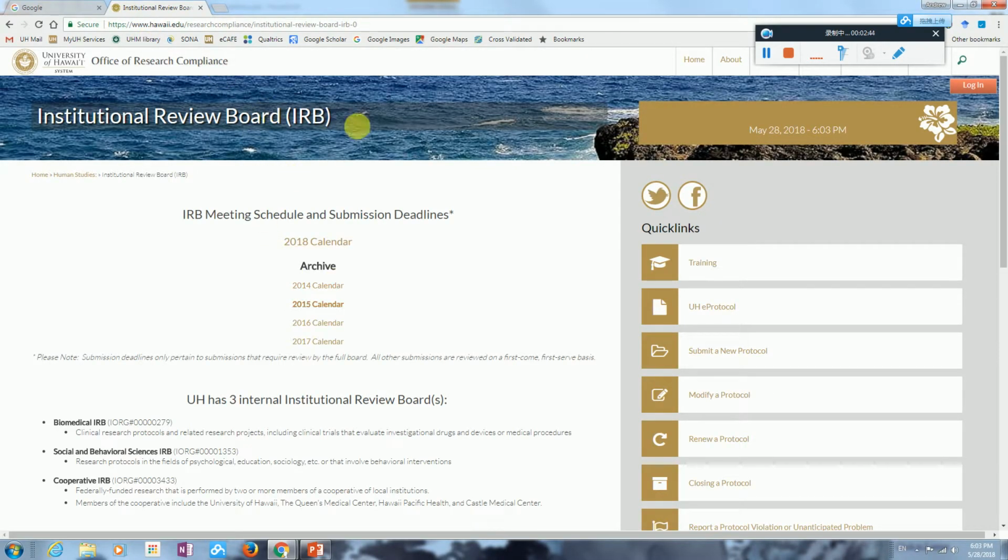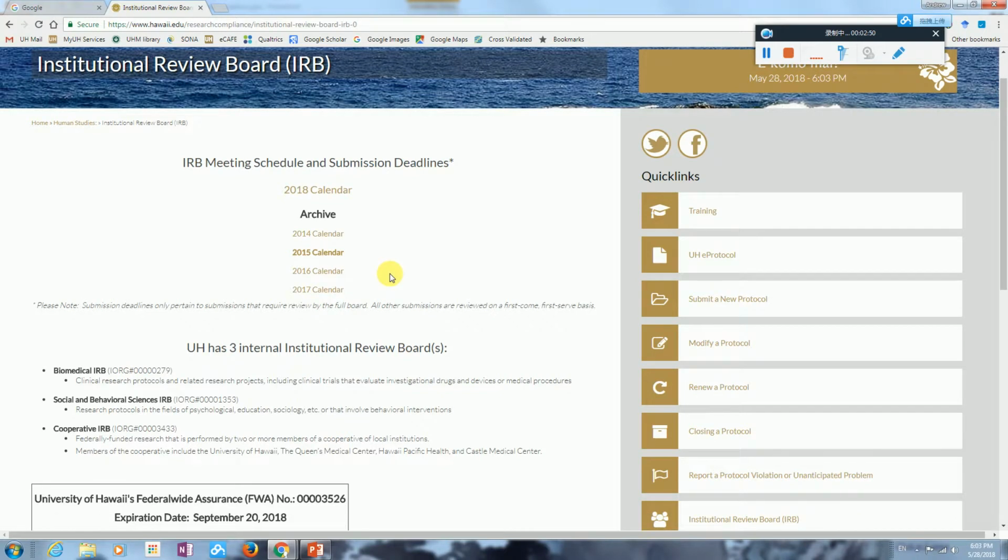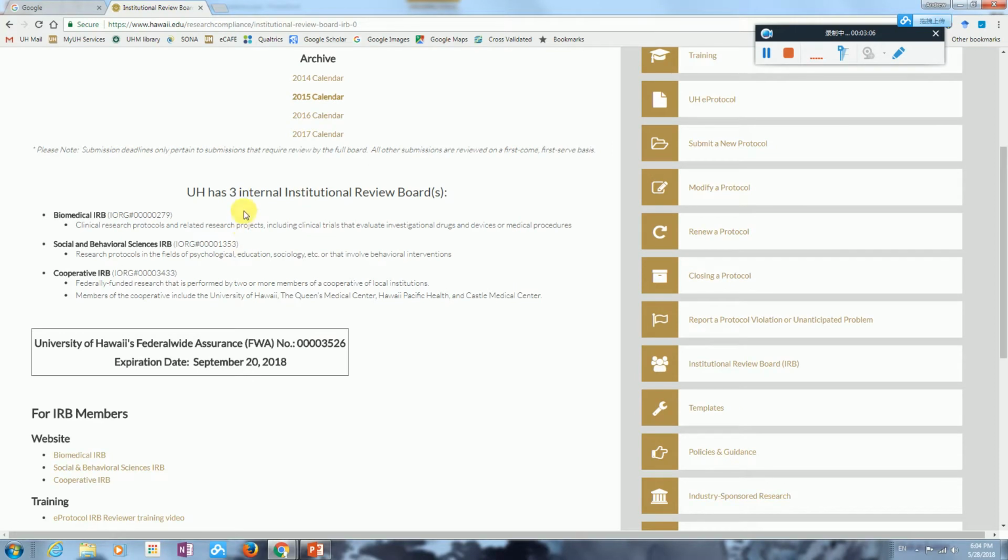So this is the homepage of the UH IRB. The board will meet monthly across the year to review research applications and proposals. As it says here, UH has 3 internal institutional review boards serving different purposes. They have the biomedical IRB, which is in charge of clinical research, and the social and behavioral science IRB. These are in the fields of psychology, education, sociology, and communicology.